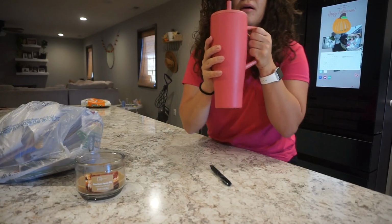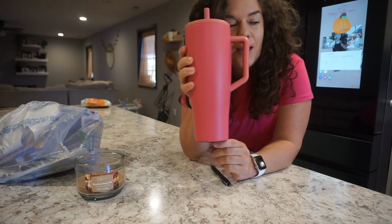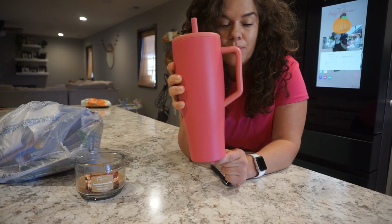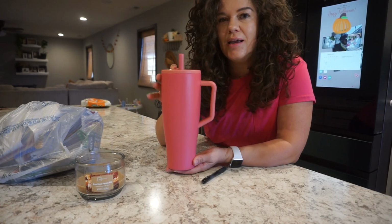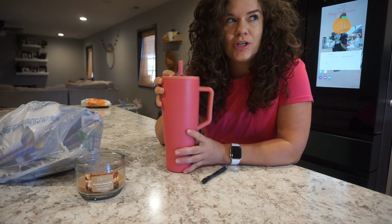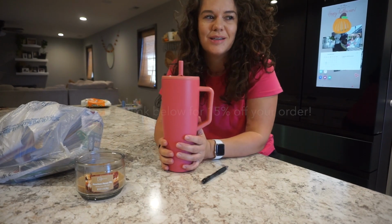This is amazing. It's not a Stanley. I don't own a Stanley, but I am very happy that I waited to purchase a 40-ounce tumbler because Brewmate came out with this one, and I like the sleek design on it. It is super cute. I feel like the Stanleys, I like the function of them, but I do not like the design of them. I don't think they're that cute, to be honest.